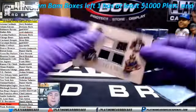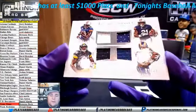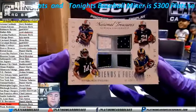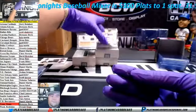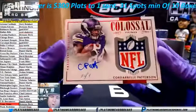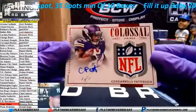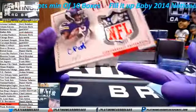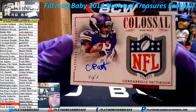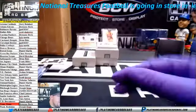Eric, how you doing, man? Quad relic for the Steelers and Rams, Sammy Coates and Trey Mace. Nice to see you, Finn Fallon. Raven Heat. Hi, Adam. How about a 1-1 Cordell Patterson Shield auto from 2014? You know, it's funny. Out of these last cases, we had the Eddie Lacy 1-1 Shield from 14 also. Same thing, different day, buddy.